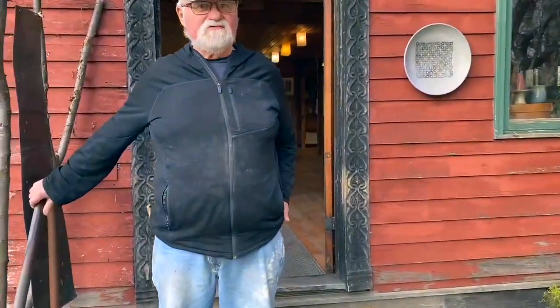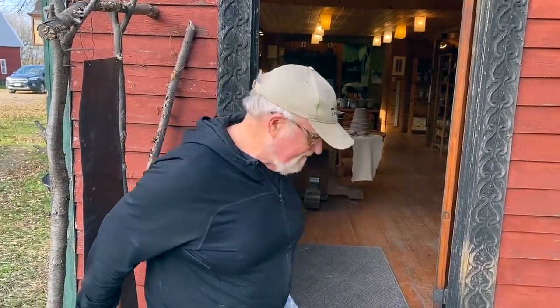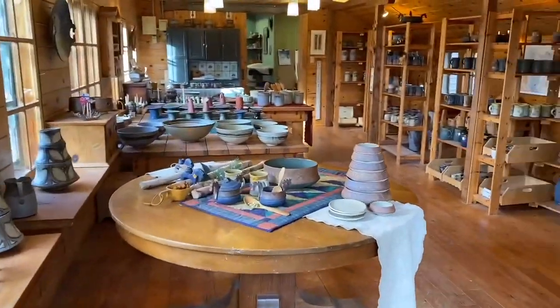Welcome to Tokheim Stoneware. On this fall blustery day, we're welcoming you into our new studio full of fresh pots out of the kiln. Come on in. We just unloaded a kiln load of, especially, mugs.